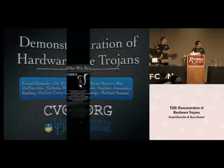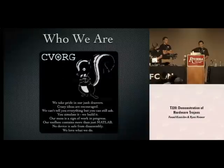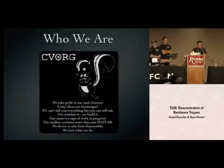So if you look at the back of our shirts, what you'll see written there is, we take pride in our junk drawers. Crazy ideas are encouraged. We can't tell you everything, but you can still ask. You simulate it, we build it. Our mess is a sign of work in progress, and our toolbox contains more than just MATLAB. No device is safe from disassembly, and like everyone here at Defcon, we love what we do. Yeah!